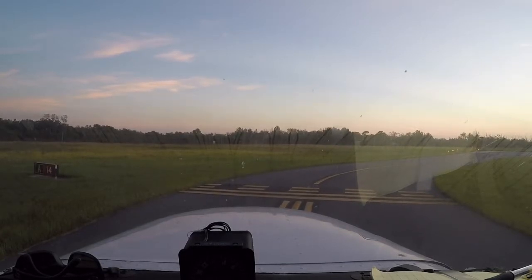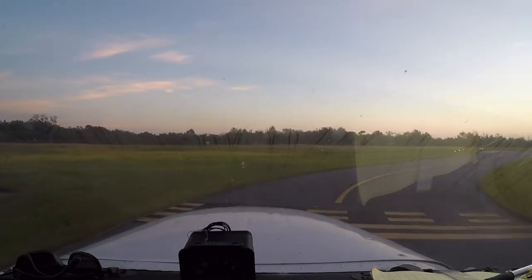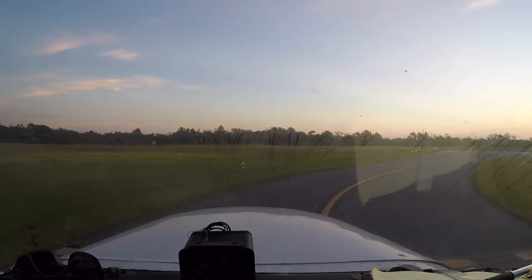Alright. So we're good. Valkaria traffic, Cessna 59 Kilo is taking runway 14 for straight out departure, Valkaria.